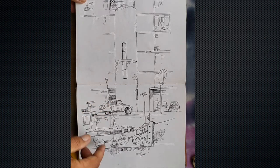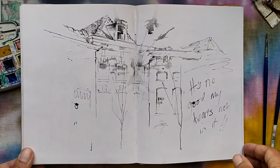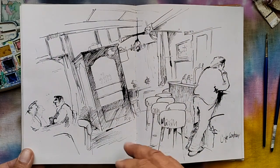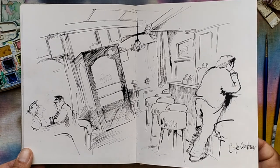Right, interesting. I have 2 CV there. Made a note that it was red. I don't know why that matters. Oh, my heart's not in it. You have those days. Cafe Centrum again. Very loose style there.